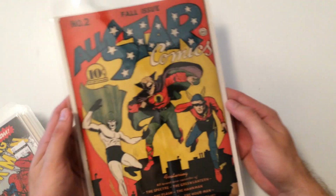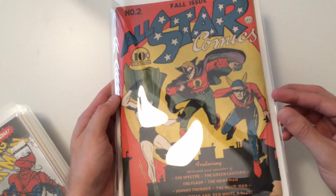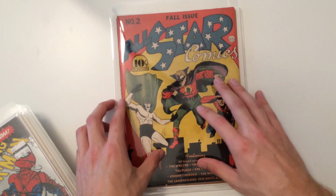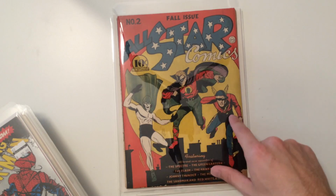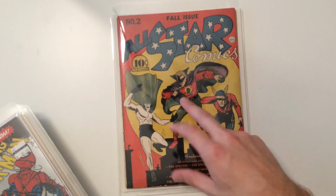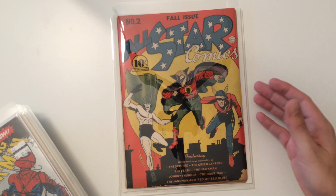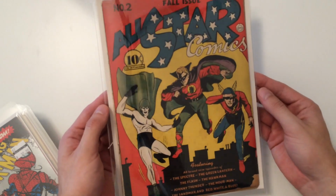So first off, we have a copy of All-Star Comics number 2. Pretty solid copy of this book. Just has this little tiny corner piece missing there. This cover is actually pieced together from cover art from other books. These different images are from other comics. I forget which ones. I think this might be the first Green Lantern, but still a really nice, rare Golden Age book. Picked this up at a convention about a month and a half ago.